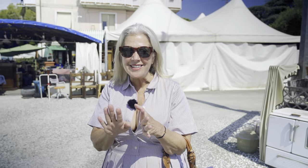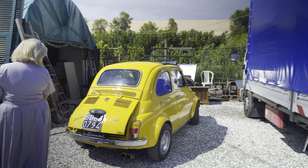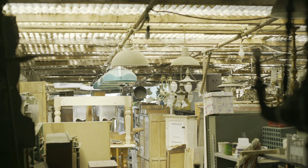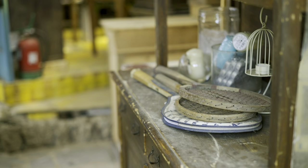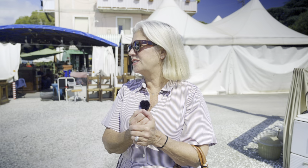So here is one of my secret vintage flea markets. As a stylist, I have to find some really cool places to buy cool stuff because we're always looking for great props. So I have a bevy of places in this area that I go to. To be honest, I really like to come here by myself because I don't really like to share all of my secret haunts.